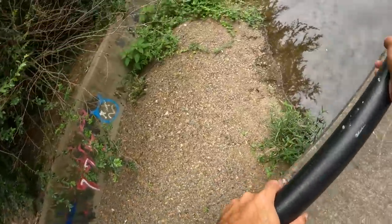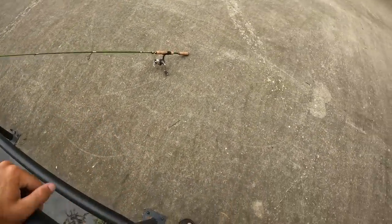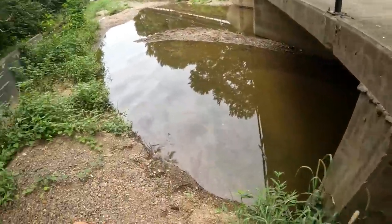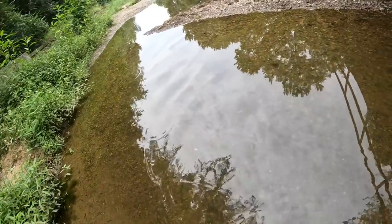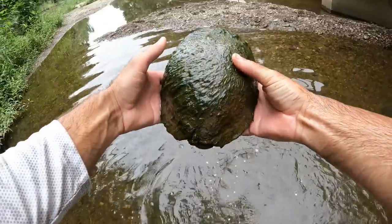Okay, I'm not seeing any fish, but I see something else that's kind of interesting. I think it's worth going and taking a look at. If it doesn't get away, I think I got him. Oh yeah. Oh, this water's cold. Why is this water so cold? Oh, gotcha. Oh, it's a big one. Oh, she's mad. Look at that.